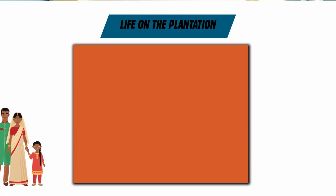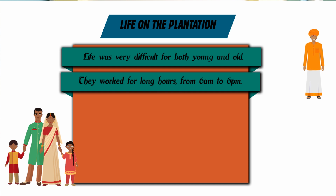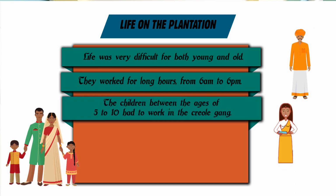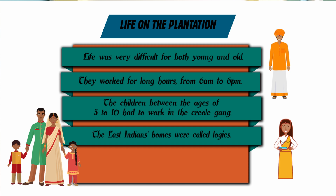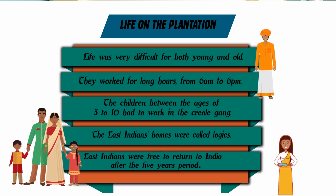What happened on the plantations as the East Indians worked? Life was very difficult for both young and old. They worked for long hours, 6 a.m. to 6 p.m. Children between the ages of 5 to 10 had to work in the Creole gang. The East Indians' homes were called lodges. East Indians were free to return to India after the 5-year period ended.